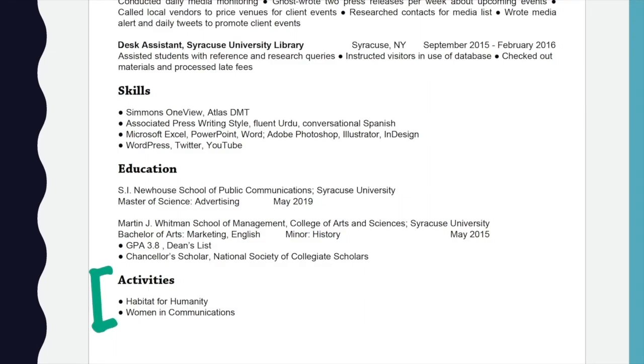Below education, you'll see activities. That is an optional section. And I always kind of throw up a red flag whenever I see an activity section because a lot of times people undersell. If you have something that you're involved in and you would consider it to be an activity, don't just put it under activities.